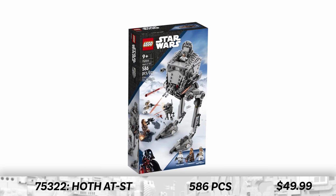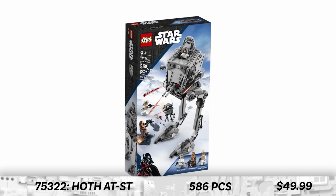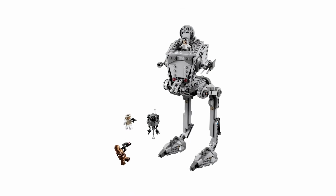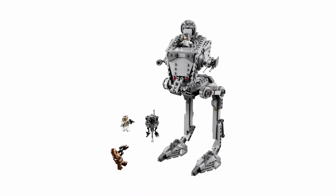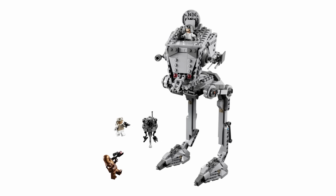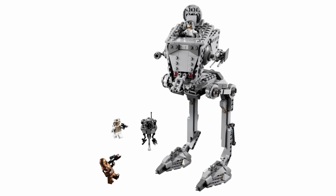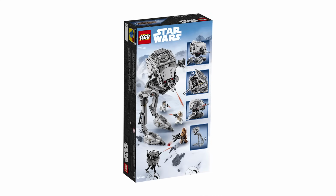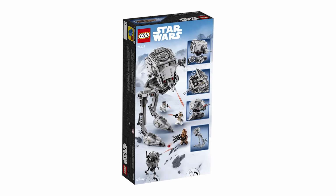The Hoth AT-ST was a surprise yet fantastic addition to the 2022 lineup, including a completely redesigned probe droid, which looks awesome. And then as far as the Hoth AT-ST goes, it provides a very different design than a lot of the AT-STs we've seen in years past. A bit taller, a bit weirder looking, but it's fun to have something different every once in a while, and this is about as perfect as LEGO Star Wars sets come.